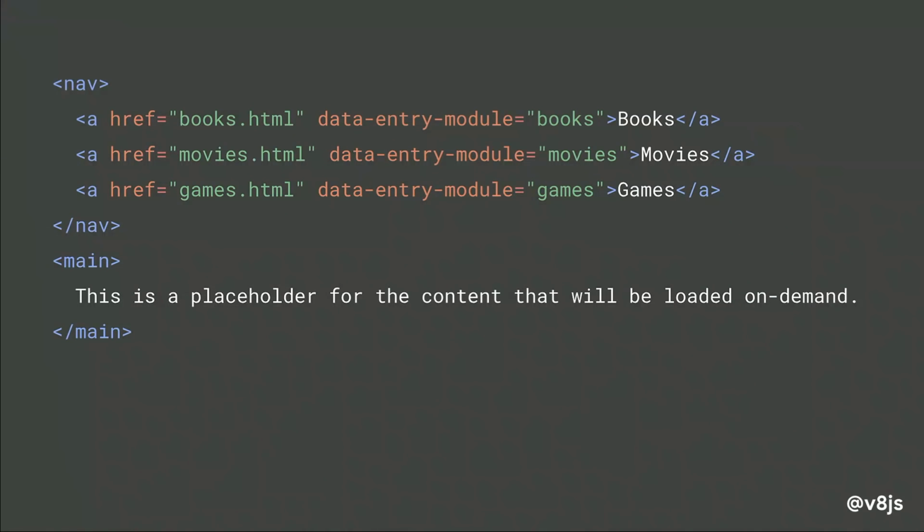So far, we've only used static import. With static import, your entire module graph needs to be downloaded and executed before your main code can run. Sometimes, you don't want to load a module up front, but rather on demand, only when you really need it, when the user clicks a link or a button, for example. This improves the initial load time performance. Well, we recently added support for dynamic import, which also works in regular scripts, unlike static import.